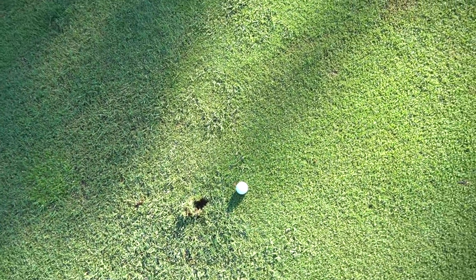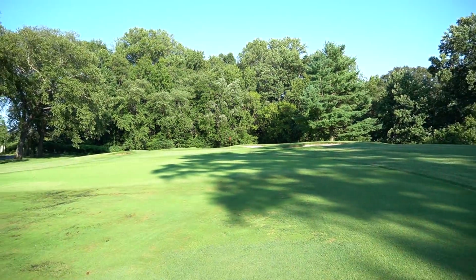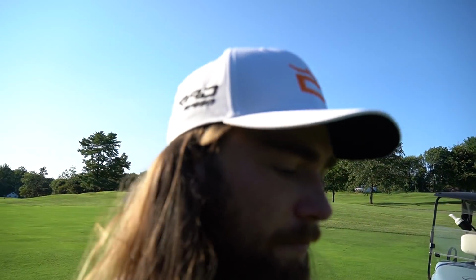Well, as you guys can see, didn't get a lot of roll there. We got 61 yards left to the pin. Could be hitting a 62-degree wedge. And yeah, just gonna really try to focus on making solid contact, making a smooth swing, and flighting it in there.